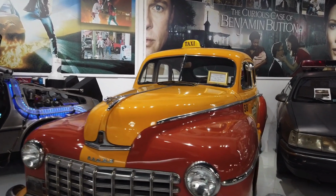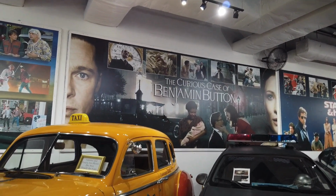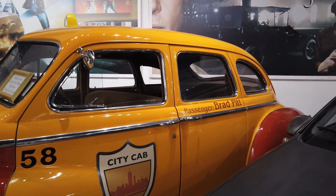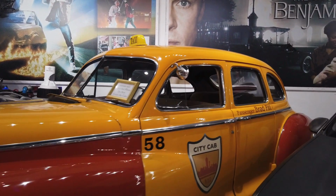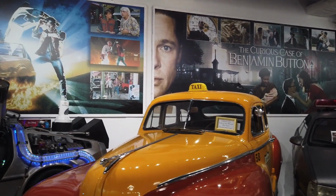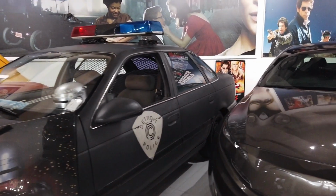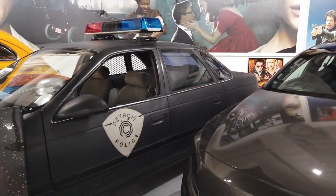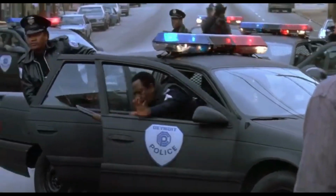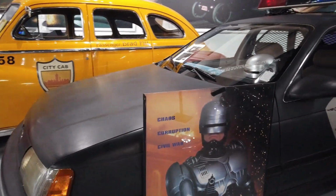This right here is the cab from The Curious Case of Benjamin Button, where Brad Pitt was a passenger. This is the actual cab used in the movie. And of course, check out that Detroit Police Robocop 3. There's the car used in the film.